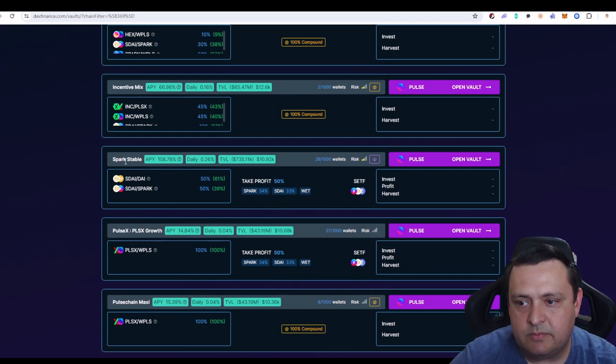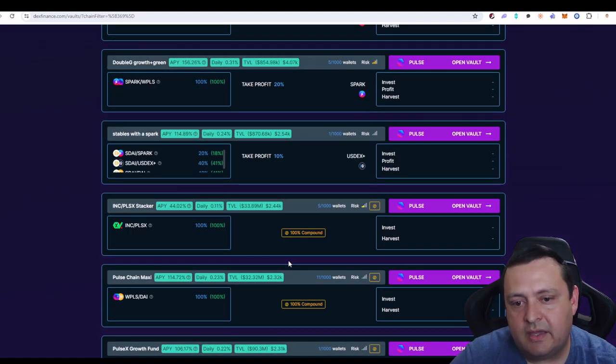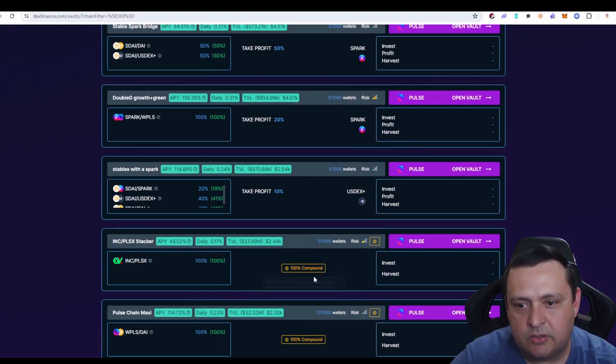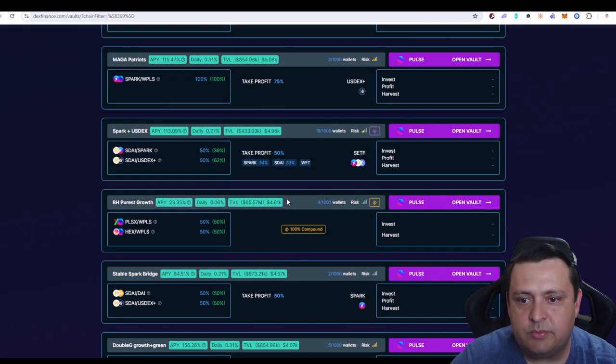They even have the stable stake ones where you're just in SDAI and Spark with a take profit of 50% while going back into the other ones. And so the idea here is you can put your farms on auto and just come back and check on them, and you can either be doing 100% compounding, or you can take profit at 10%, 20%, 50%.